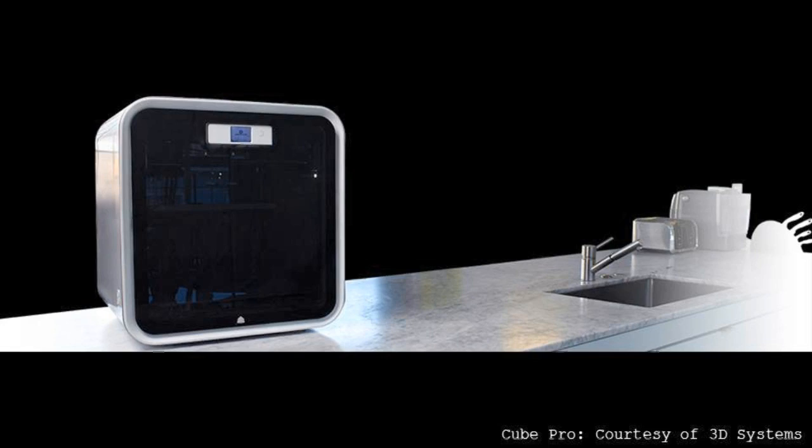Prices should fall on the industrial size machines, but these machines are much more hazardous to use than the FDM machines and have to be operated in controlled environments. So basically, you won't be purchasing a hazardous at-home SLS printer anytime soon. They're very tricky to use. It's a lot different than the printer you see here pictured from the Cube.